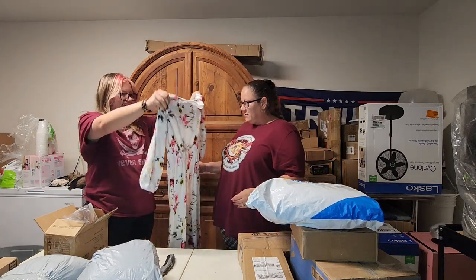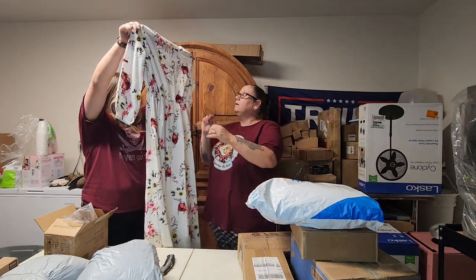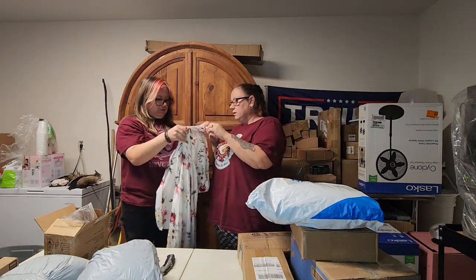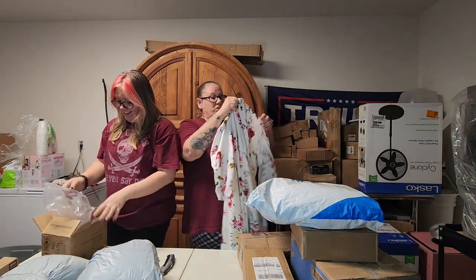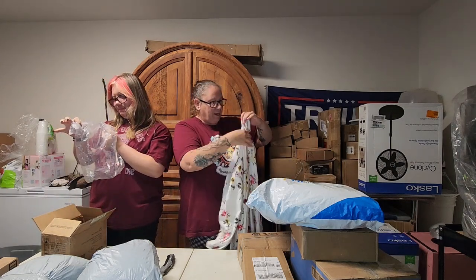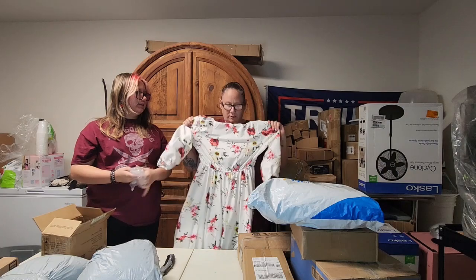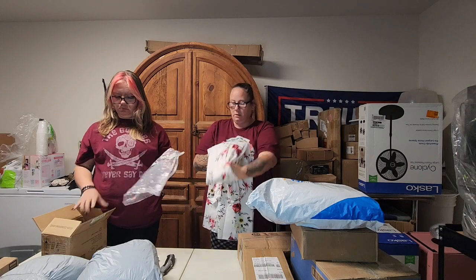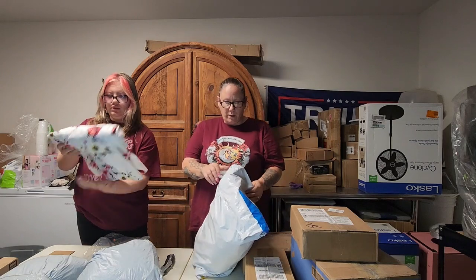Oh yeah, it does. Obviously whoever tried this on had perfume on, or they perfumed it when they... It's actually a really long dress. It's a cute fabric, kind of sheer. Excuse me, it's kicking my allergies off. Let's see if we can find a tag. It's an extra large. There we go. It's a pretty dress, really, really pretty floral print. Yeah, that's nice. I'm going to put that back in the bag over here. Alright, let's move on to this big boy right here.